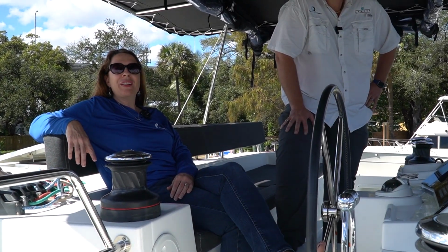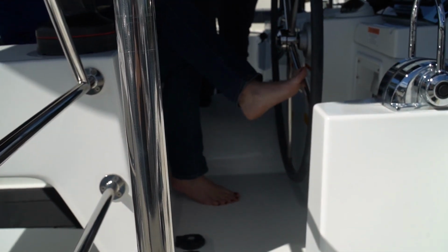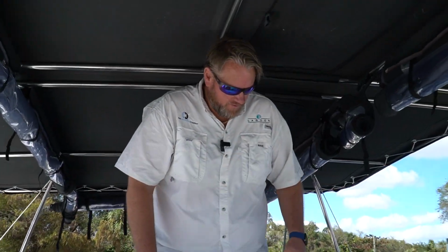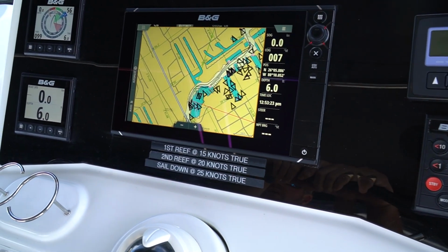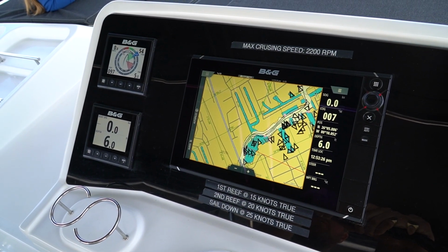This is how you steer in the islands when the autopilot's not engaged. Hey Pete, engage the autopilot. Yeah. Well, this boat's got a full complement of electronics. They're all B&G, which is a great upgrade if you ask me. Lagoon started doing this several years ago, and B&G electronics are designed specifically for sailing.